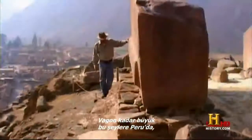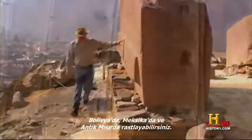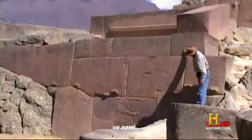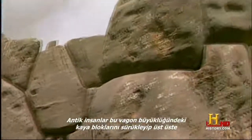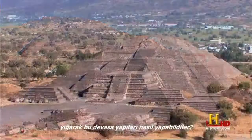These things are the size of railway cars, and you find them in Peru and Bolivia and Mexico and ancient Egypt. You have to ask yourself, why and how could ancient people have dragged these railway car-size blocks of stone, stacked them up together into these giant buildings?